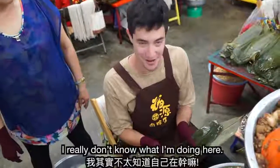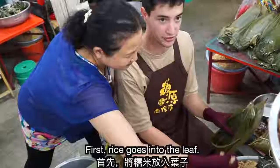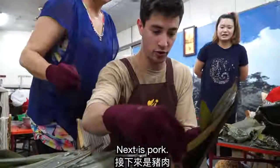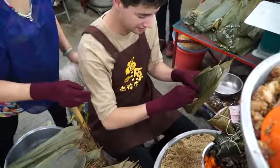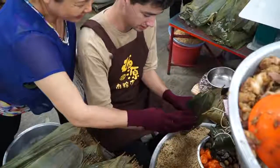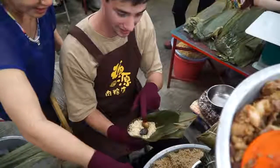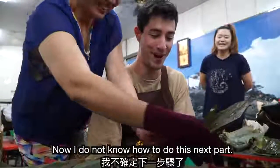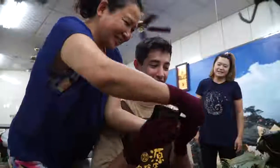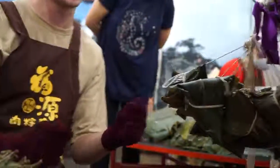Okay, we're sitting down to try to make this. I really don't know what I'm doing here. Okay. Meat. Okay. So rice goes in. Okay. Pork. Okay. Done. Egg. This is the egg. Meat. Okay. Rice. Peanuts. Sugar. Okay. No, I do not know how to do this part. I'm doing a very bad job of this. This is the boss.